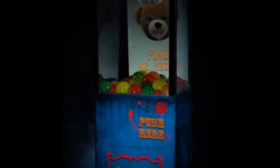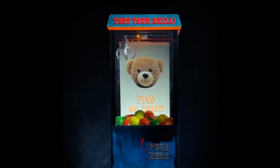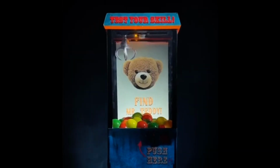First of all, I've got to mention the Skill Crane. I had him on the best animatronics list, and I think he also fits on the scariest animatronics list. This guy is just such a good jump scare. I think it's really effective how you actually have to go up to the machine and push the button to activate it. And also just the bear itself in the claw machine I think looks really spooky. It has these nice blood details on it, which is awesome, and the face is just creepy. So overall, the Skill Crane is definitely one of the creepiest ones from Party City for this year.